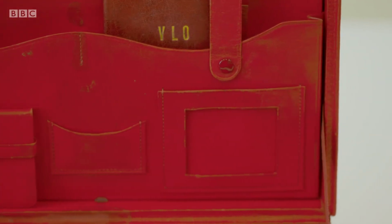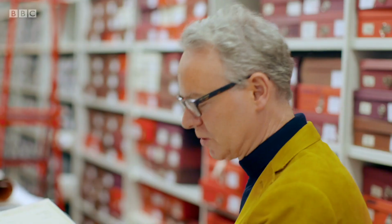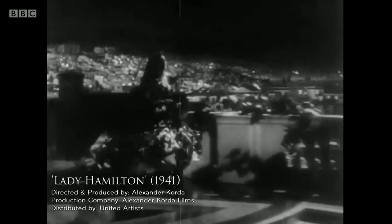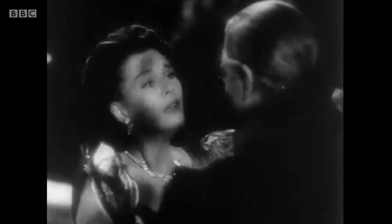That's a lovely connection. Vivien Leigh made a film with Laurence Olivier called Lady Hamilton. It became Churchill's favourite film. Also known as That Hamilton Woman, the classic film is set against a backdrop of the Napoleonic Wars and was released in 1941. Various biographies have suggested that he had seen the film over 100 times.